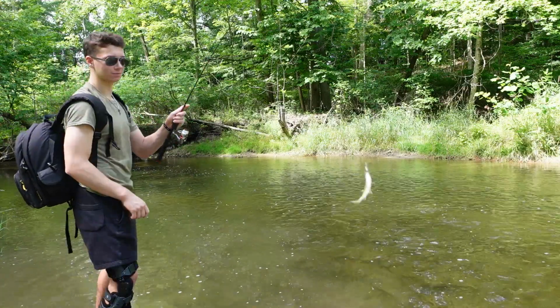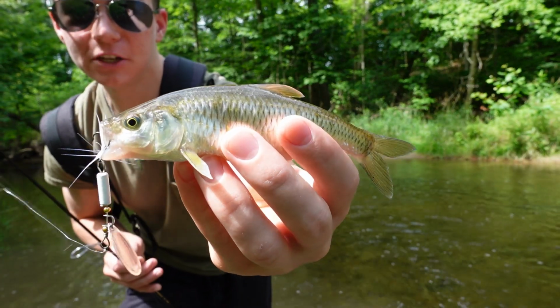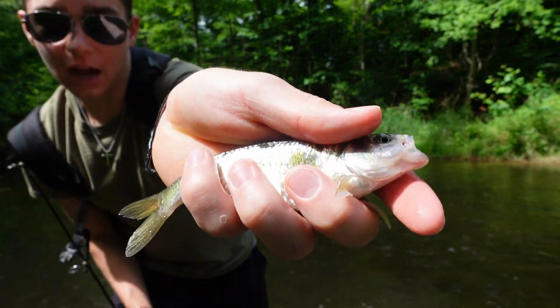There we go. That's the new species right there. This is a common shiner. This guy's going crazy. Look at that. I believe that is our 3rd species of the day. That is called a common shiner. Really cool looking fish, almost silver looking. Nice, that is another one on the spinner.